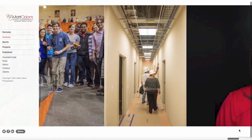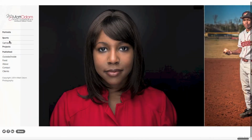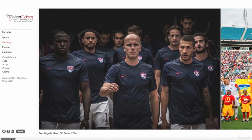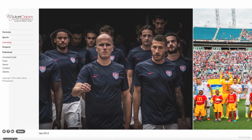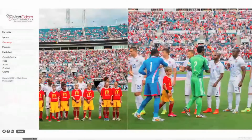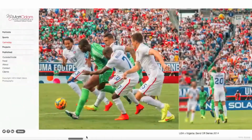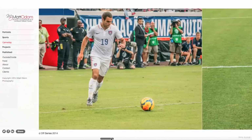So you can see here he has a bunch of education and sports. So that's what's interesting about Matt too. He's very interested in sports photography. He has some more produced shots that you've seen in his portraits gallery, and then he has some work that he's shot in more live action environments.